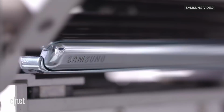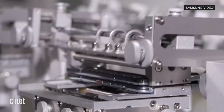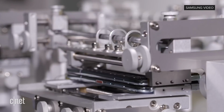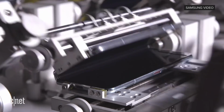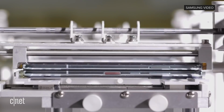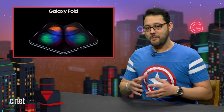For whatever reason, Samsung did not upload a time-lapse of the whole test. We get just 34 edited seconds showing robot units opening and closing several folds. The folding isn't even in sync. For what it's worth, the folding and unfolding does not look particularly gentle. Perhaps Samsung is planning for an inevitable future where people angrily slam their phones shut. Of course, the video does not show any of the phones failing. Remember, folks, the Galaxy Fold arrives on April 26th, and it starts at, say it with me, just $1,980. On to Pixel Park.